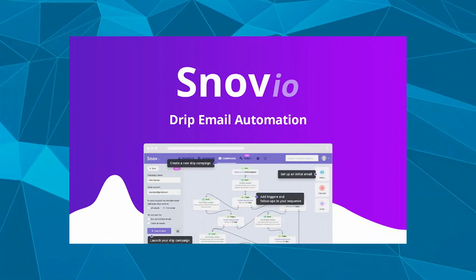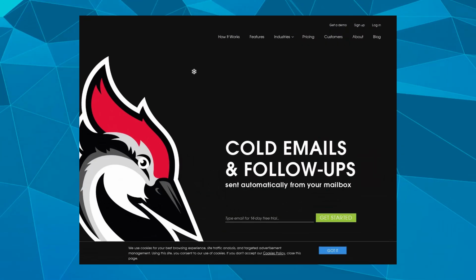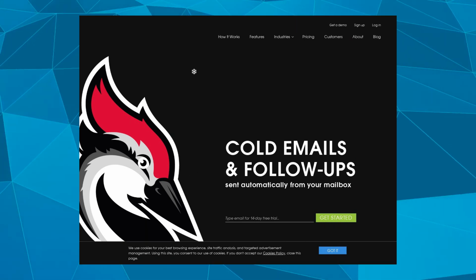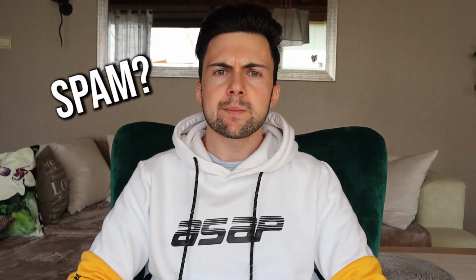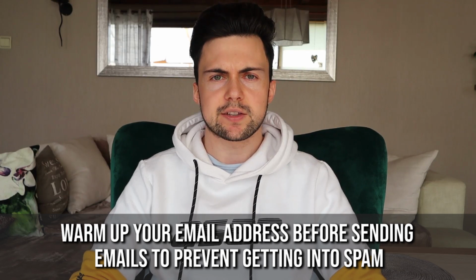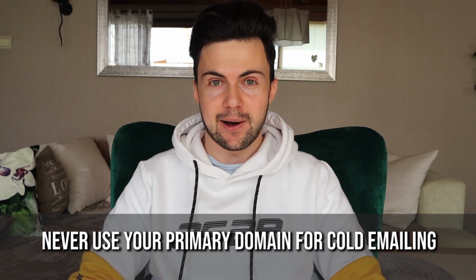Then you can use a tool like Snov.io to extract emails, which you can then upload onto an email marketing software like Woodpecker. And on Woodpecker, you can send email campaigns and track open rates, reply rates, and other key metrics your drop servicing business needs to monitor. So what about spam? One important thing to remember is to warm up your email addresses to prevent your emails from going to the spam folder. And avoid the rookie mistake, never use your primary domain for cold emailing. That's cold email, a powerful tool for drop servicing businesses, and it's how I recommend starting your business today.